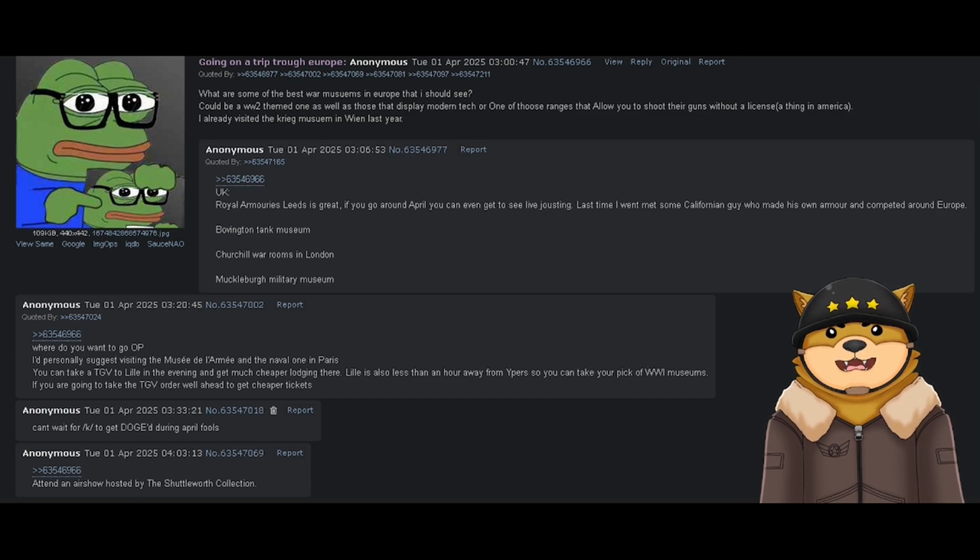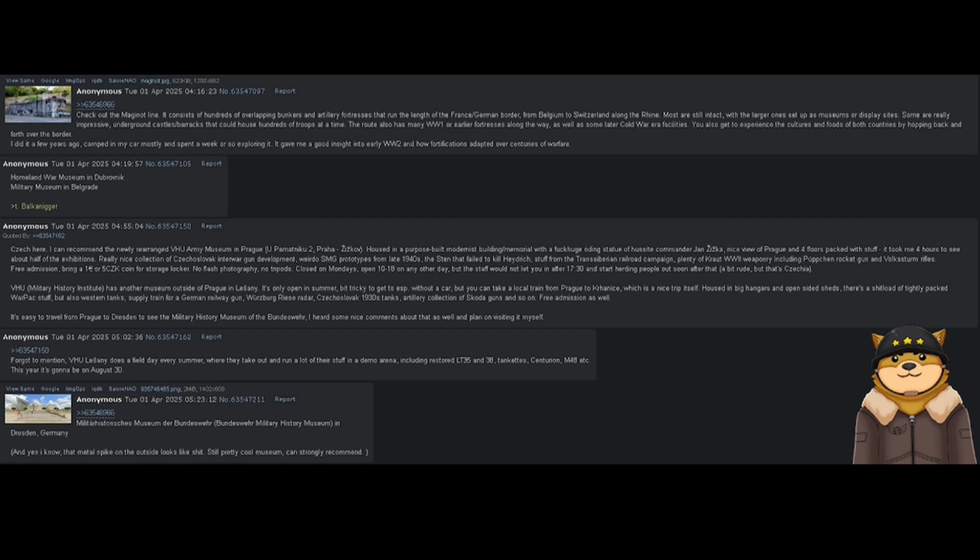Attend an air show hosted by the Shuttleworth Collection. Check out the Maginot Line. It consists of hundreds of overlapping bunkers and artillery fortresses that run the length of the France/German border, from Belgium to Switzerland along the Rhine. Most are still intact, with the larger ones set up as museums or display sites.